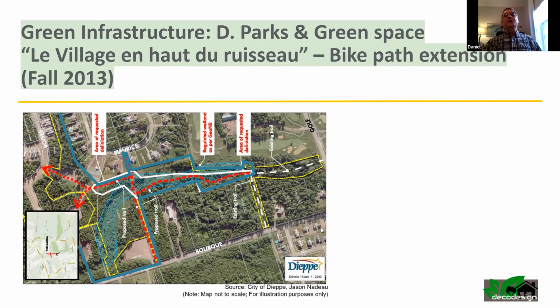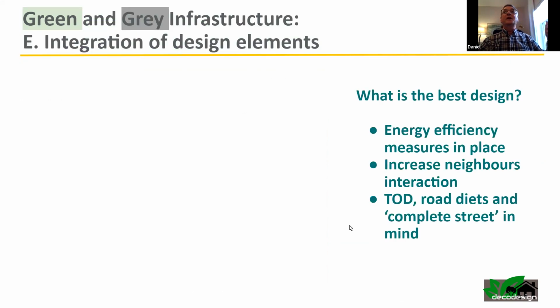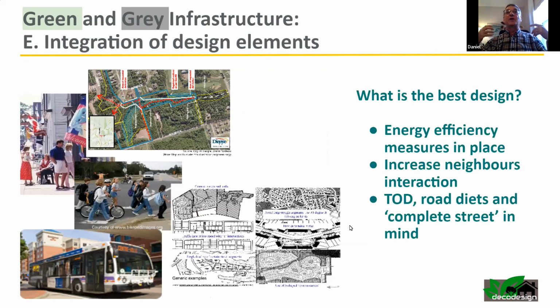When you have your bike path, your pedestrian paths that are going to be developed for your area, now you should think about linking all of them. The bike path here was linked to the one that was already in existence for the city of Dieppe. And if you go there, you're going to see how it works. And the integration of all these designs should also be part of your subdivision.